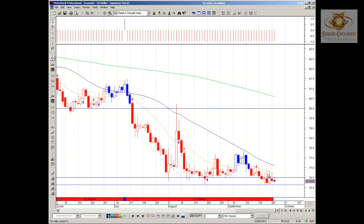A lot of wicks to the upside, getting exhaustion. Further indecision yesterday, further trading of them. So very, very indecisive now on the US dollar Japanese yen. If we want to see a clear break lower, it needs to break this area here, this consolidation area. 76.10 or lower, bearish engulfing, something like that over here would definitely signal further downside movement.